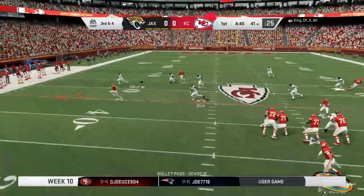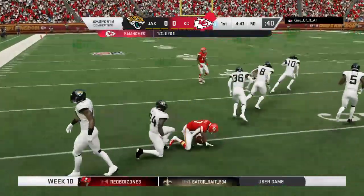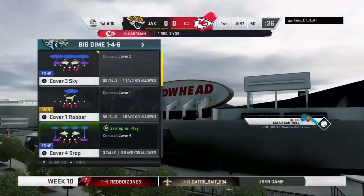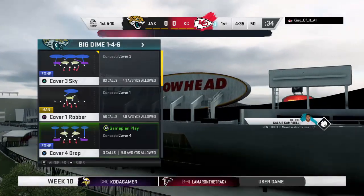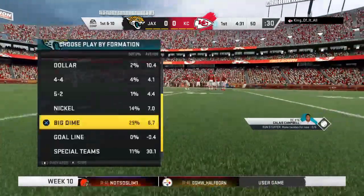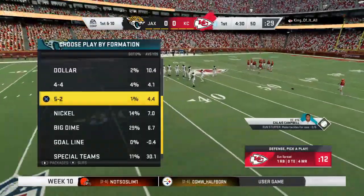Working from the gun, Mahomes. He's got his man. That's Hardman. And he's got the 1st down yardage before being taken down at midfield. A strong 8 yards will keep this drive rolling. First down. 1st and 10 at the 50-yard line.